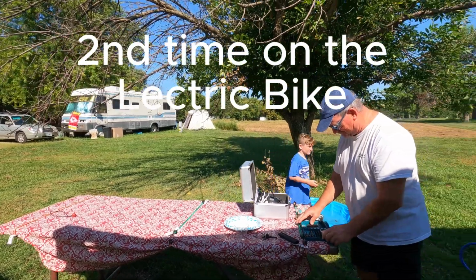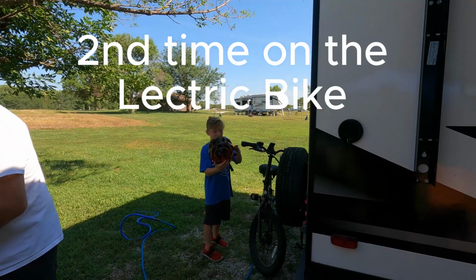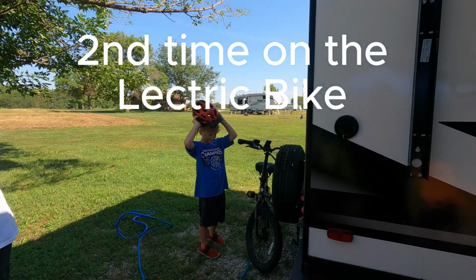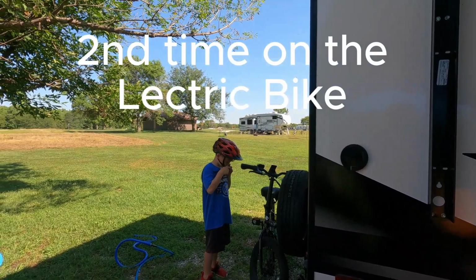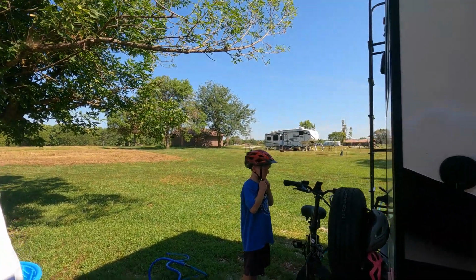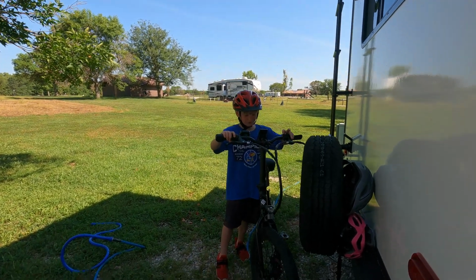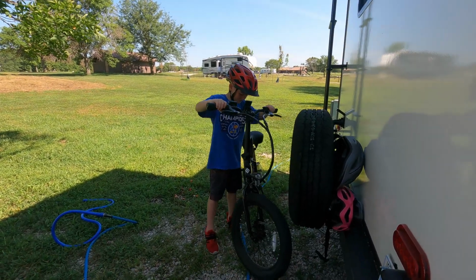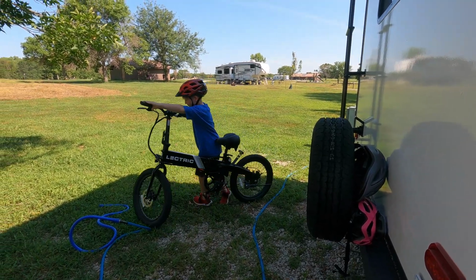Okay, we got Brogan on camera now. He's going for the bike, putting his helmet on. We got these electric bikes. He's gearing up. Notice his shoes match his helmet. Red shoes, red helmet. He's very color coordinated. He's off. And he's a Jayhawk fan.